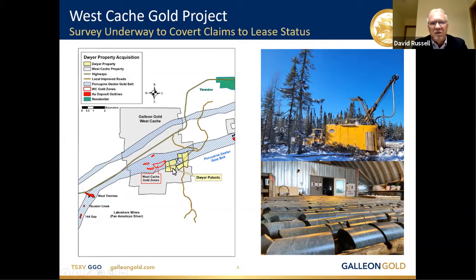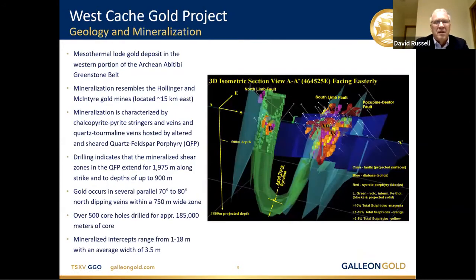So we've got a fairly large land package. MPLH drilling, you see that's one of their rigs on the property. They started last June. By November, we added a second drill rig. And again, we've got 38,000 meters of core drilled in 177 core holes.